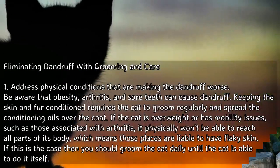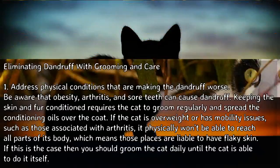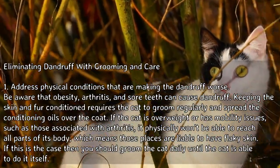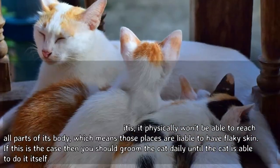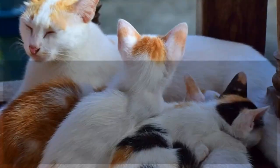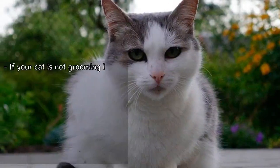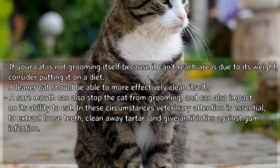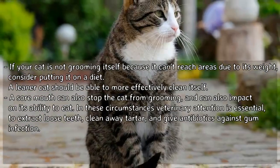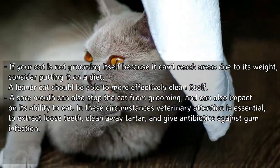If the cat is overweight or has mobility issues, such as those associated with arthritis, it physically won't be able to reach all parts of its body, which means those places are liable to have flaky skin. If this is the case, then you should groom the cat daily until the cat is able to do it itself. If your cat is not grooming itself because it can't reach areas due to its weight, consider putting it on a diet. A leaner cat should be able to more effectively clean itself.